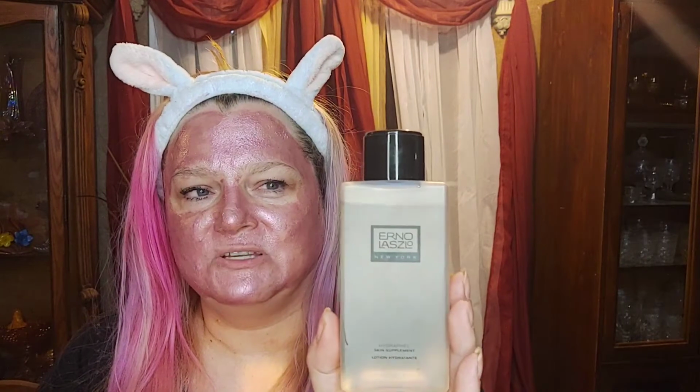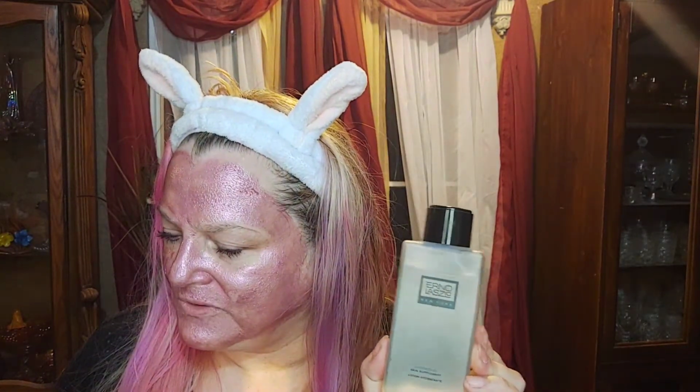And then as far as toner, this one I know doesn't look like much is out, but I had several tiny little samples that I used up first. I like this as a toner. This is the Erno Laszlo, New York. I think this is actually a pretty expensive brand, if I remember right. But like I said, most of my things come in boxes, or if it's not in a box or a really good sale, more likely I don't own it. So this also came in the box, what is it called? Rachel Zoe box. I think it's the Curator now. So that is one of the toners I use.